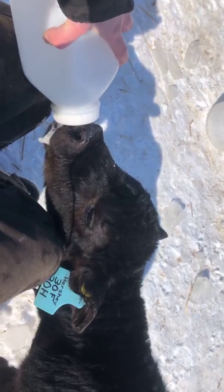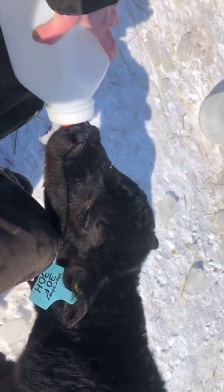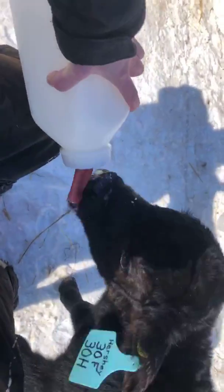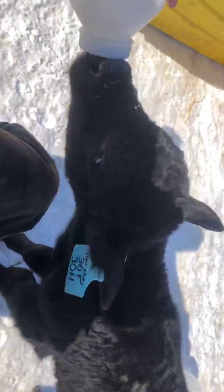So they latch on to the nipple. They'll press their tongue right up against the nipple, and they'll completely create a really tight suction around that. So that's how they're able to nurse, and nurse very quickly. Oops. And he's just about done.